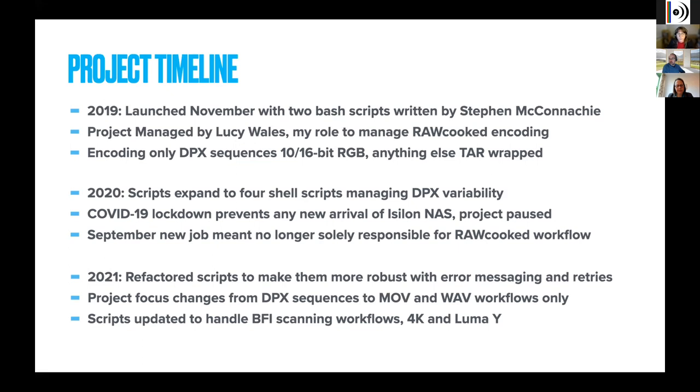In recent months, the shell scripts have been updated to accommodate our BFI business as usual scanning workflows, adding a new license for 16-bit Luma Y. This also means encoding 4K sequences for the first time. This has required the development of a new Python 3 script to manage DPX folder sizes, as our DPI, digital preservation infrastructure, has an ingest size limit of 1 terabyte maximum.